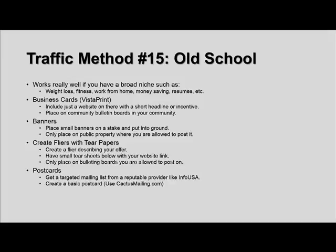So you can create a basic postcard. Cactusmailing.com has a postcard builder, and they give you some ideas for creating a basic postcard. You can go through them, follow their guidelines, and see what kind of pricing they offer. So you could buy a list from InfoUSA, create a basic postcard with Cactus Mailing, send the mail out, and see what your results or return on investment is. Send postcards with your website and a targeted message on it, and see what results from it.